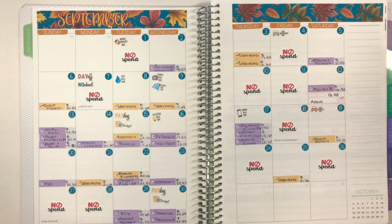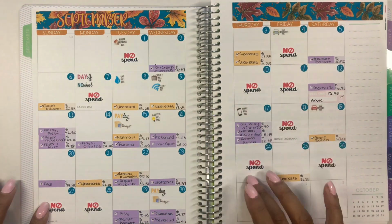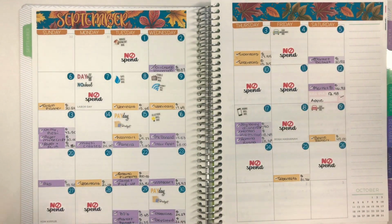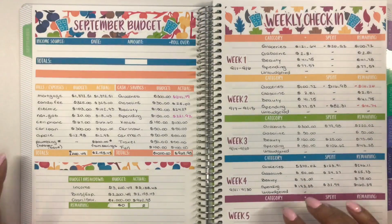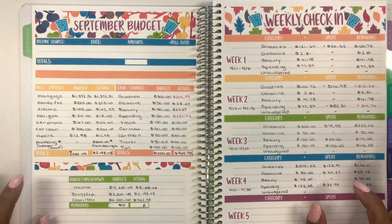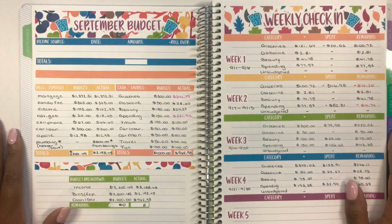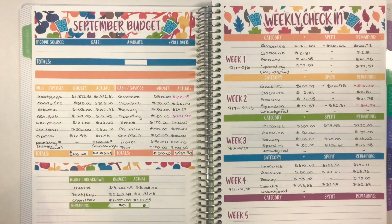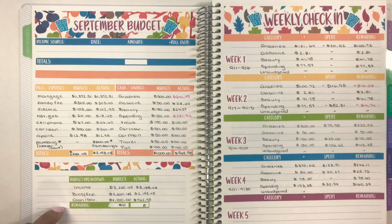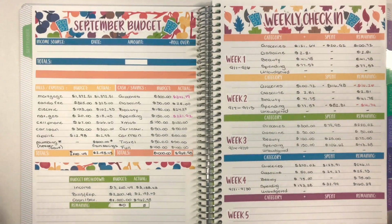But this is September, you guys. I had 10 no spends for September, which is not too bad. We were again over in groceries and spending, but overall we were under budget, which is a good thing, considering how little I spent in beauty, way less than I thought, which is great. But it does give me some food for thought for upcoming budgets and how I want to allocate these funds moving forward.